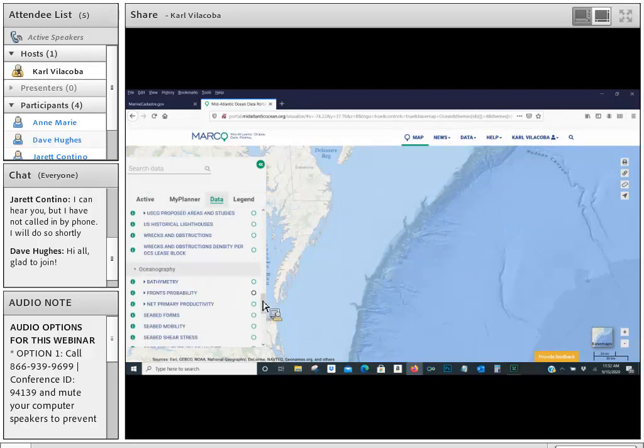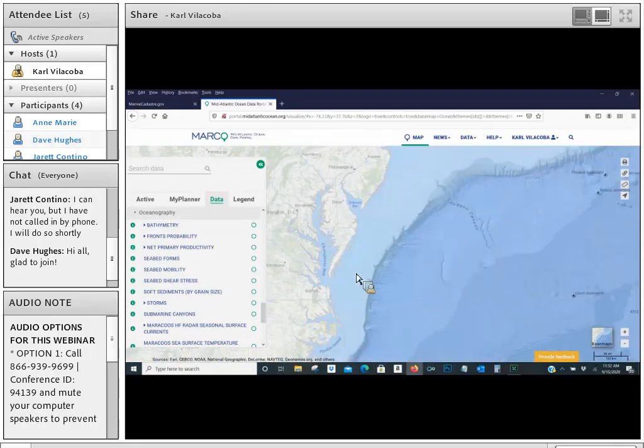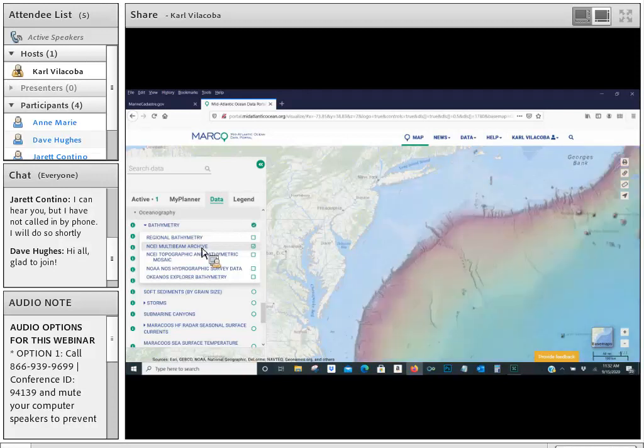Oceanography. So basically anything having to do with the ocean, things going on at sea from a physical standpoint. We have bathymetry data, high resolution data for basically showing the contours at the bottom of the ocean. Some of these are pretty neat. You can get lost looking at them.